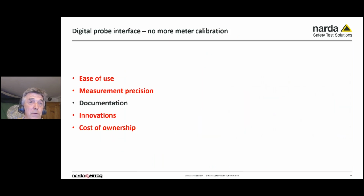Means all these factors of the digital probe interface will make it easier to use, will have a positive impact to the measurement precision. It's an innovation because it's not really the first time. The area monitors, they also have digital probes interface, but for a handheld field strength meter, it's an innovation. And it also reduces your cost of ownership.